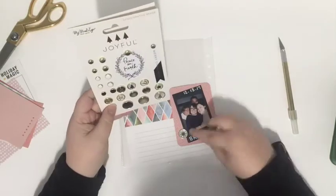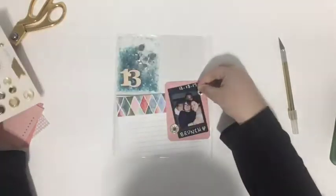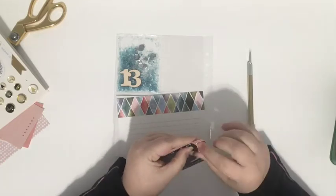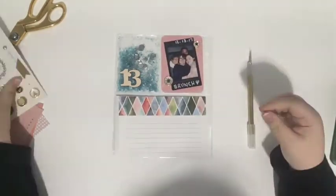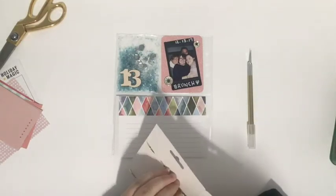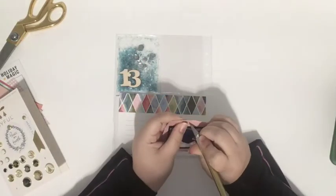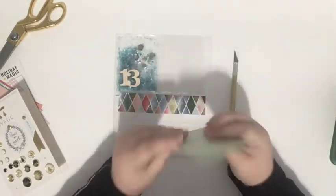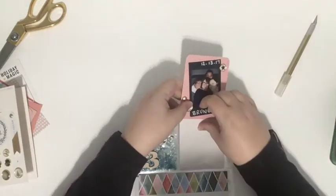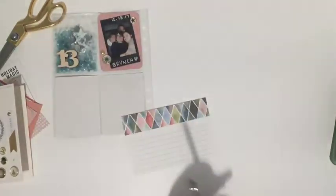And then that way I could still save all the space for the journaling, and it didn't impact the photo at all. So I decided to keep the embellishments pretty simple here, so that I would have lots of space for journaling. So I grabbed out some brads that I had. Those brads come from My Mind's Eye, the Joyful collection, and I just really like the designs on them. So I'm going to stick 3 of them around the photo there. And that's it for the photo. I kept the photo pretty simple.